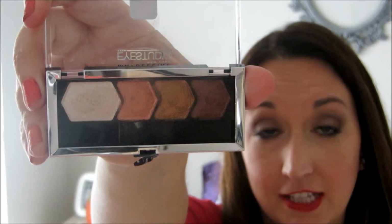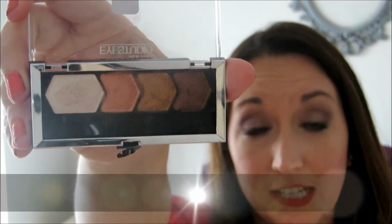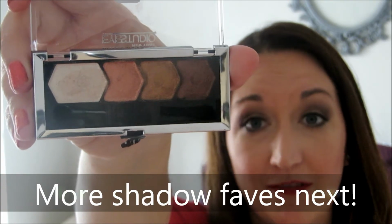And speaking of Maybelline, any of their Eye Studio quads, like this one, this is in Copper Chic. They have limited edition ones for fall. These are gorgeous and very pigmented.